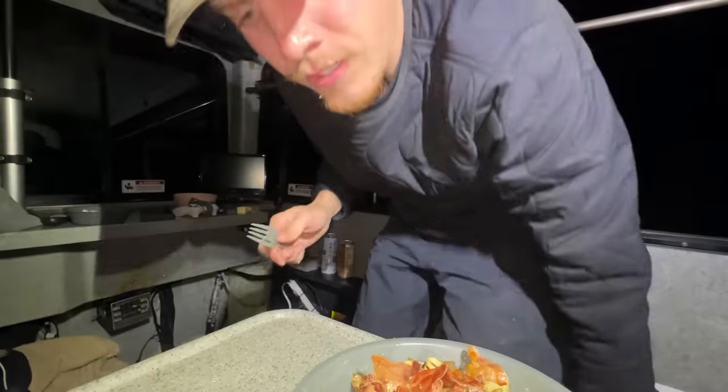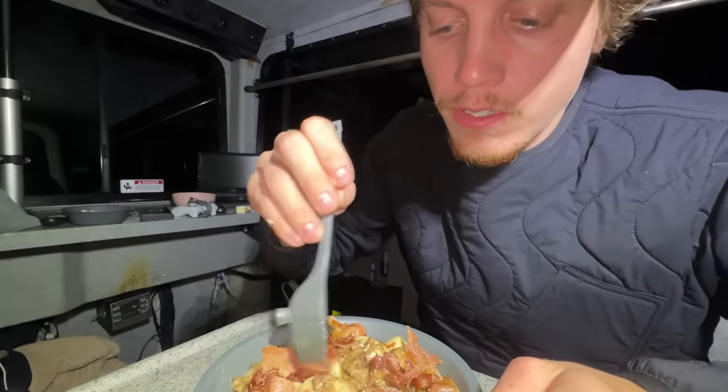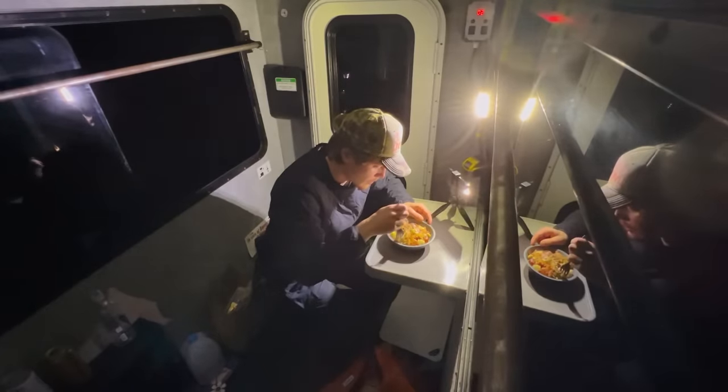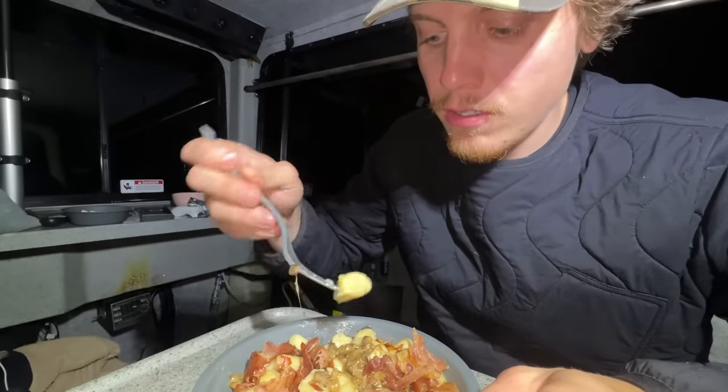Once it cooled down, it actually did kind of get a crispy texture, which is nice. But still not exactly what I was picturing. The kind that I've had in the past has been a little bit drier. Made myself my own homemade cream sauce with just butter and some Parmesan. And give this a go.